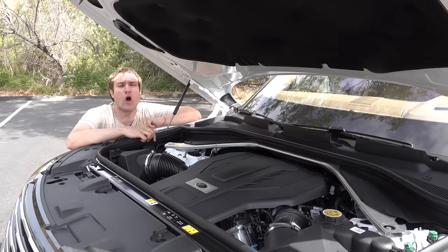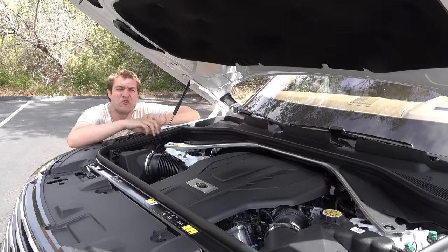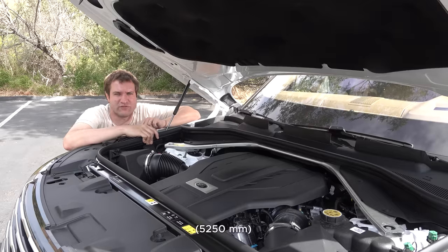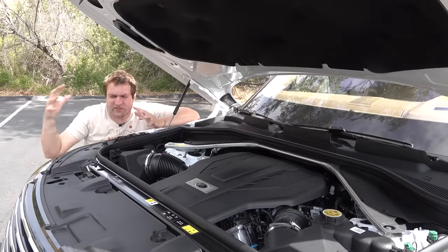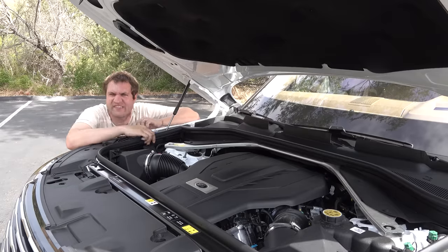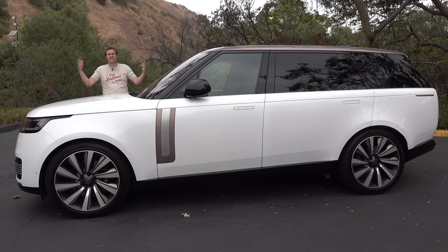And if you get the long wheelbase version, it's also a really big vehicle. This is 207 inches long, really huge, and it places this absolutely in the thick of the big full-size SUV territory, even though it only has four seats. And so those are the quirks and features of the new 2023 Range Rover SV long wheelbase. Now it's time to get it out on the road and see how it drives.